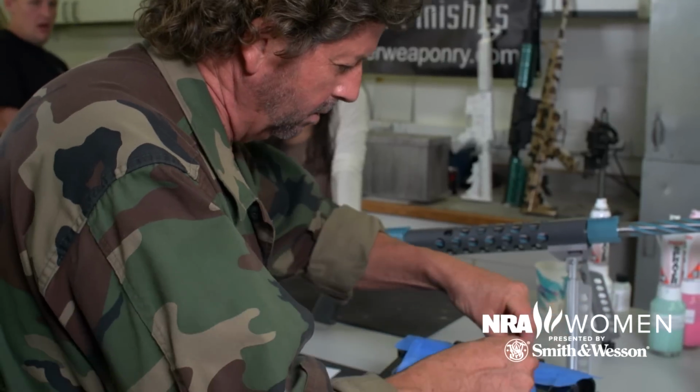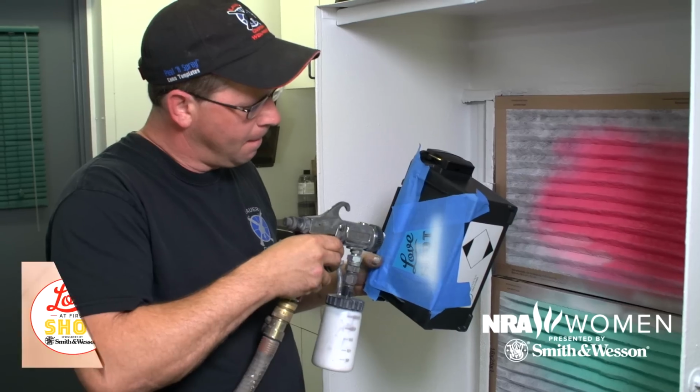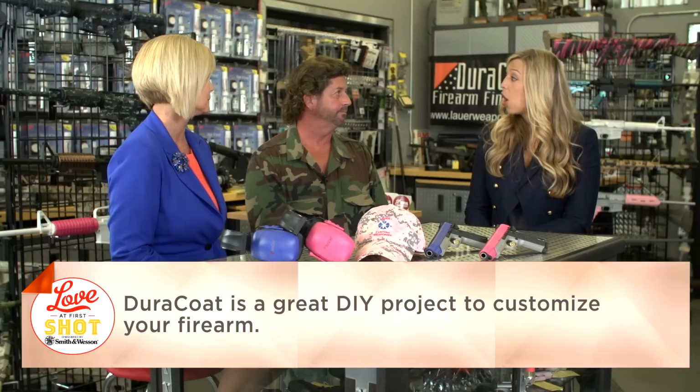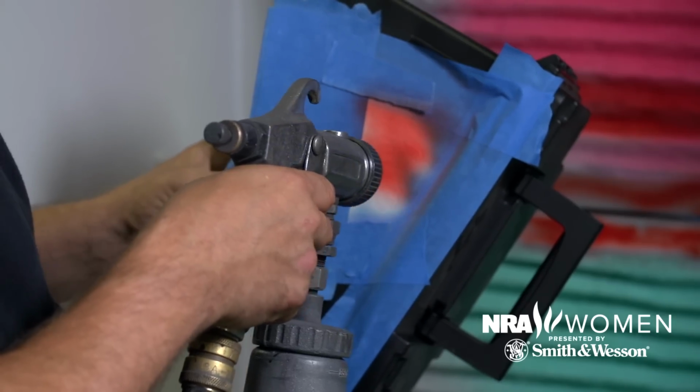Absolutely. DuraCoat is so simple to use that I would recommend it to anybody. So it really is a do-it-yourself project if you want to. Right, the idea behind DuraCoat too was that the learning curve is very short. I can go to a manufacturer and train their finisher in about 20 minutes. Oh, wow. Yes. So it's really that simple.